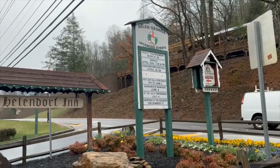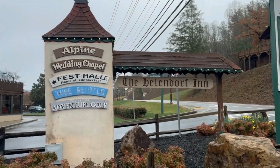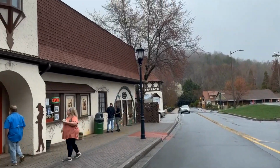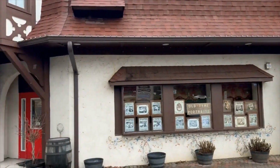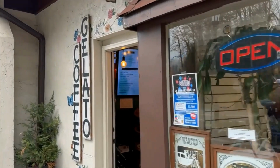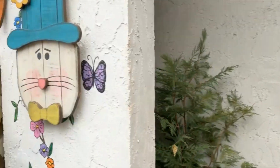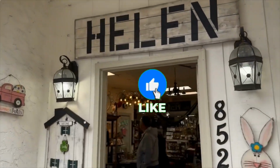So there you have it, guys, a tour of the Helendorf Inn in Helen, Georgia. Oh, by the way, there are some shops attached to the building. You can get you old-time portrait, some gelato, some coffee, maybe even buy one of those souvenirs to take home with you.